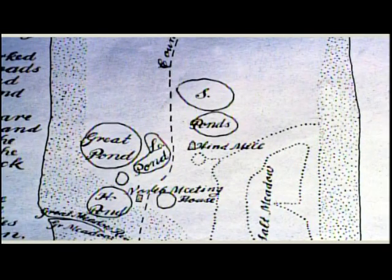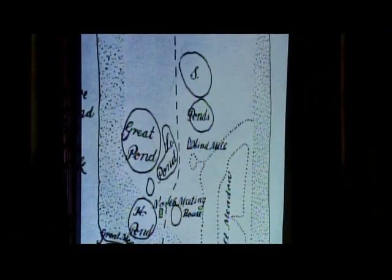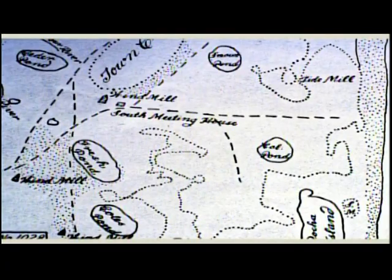And after the Revolutionary War, Massachusetts required all the cities and towns to do a map of the main features of the towns. And this is Eastham. And of course, at the time, Orleans was also part of Eastham. And you'll notice the windmills in it.